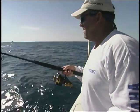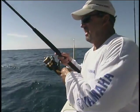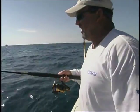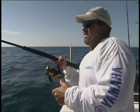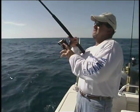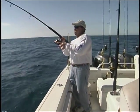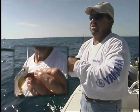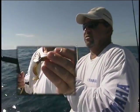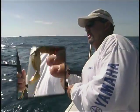Oh, he missed it. Maybe he comes back. There he is. There we go. Oh, he missed it again. Well, I missed him. He had it that time. He's back. It's a little better fish. I love using those jigs. If I had to only use one bait, it would be a jig. That's a good one.